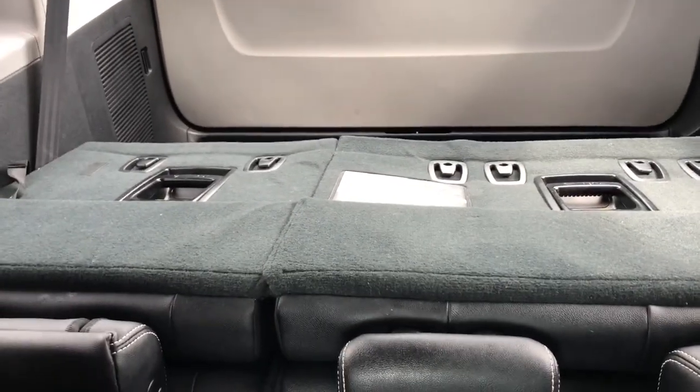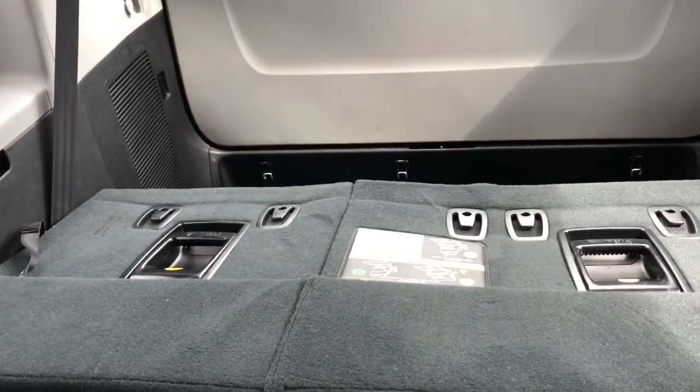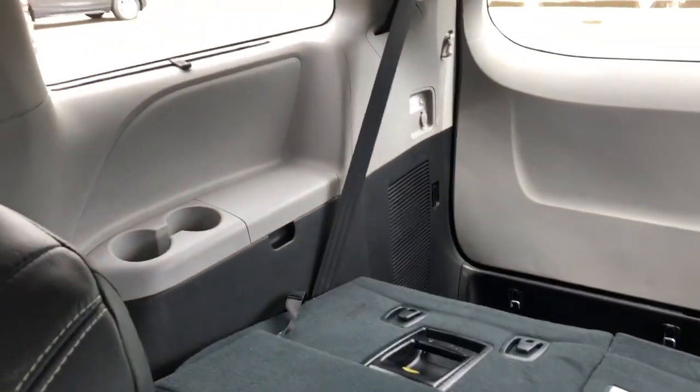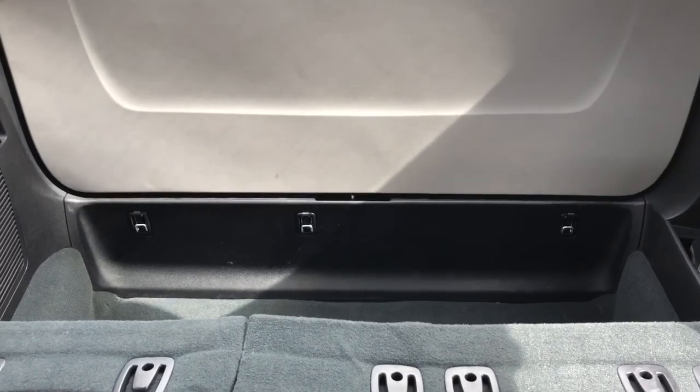The back we can see is a 60-40 split bench. It's the same combination of perforated and patent leather. And those seats, as you can see, do lay flat as well. 2 cup holders off to either side of the vehicle. And plenty of storage in the far rear.